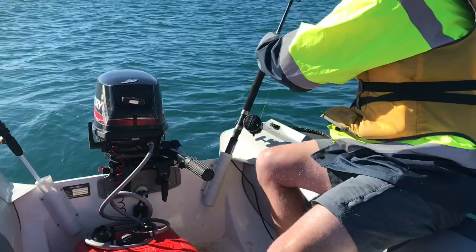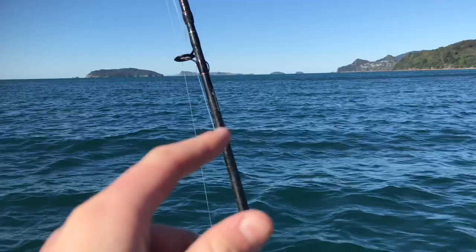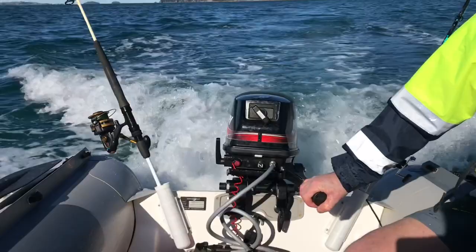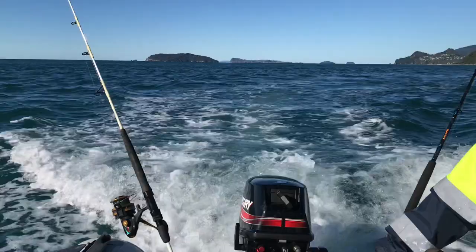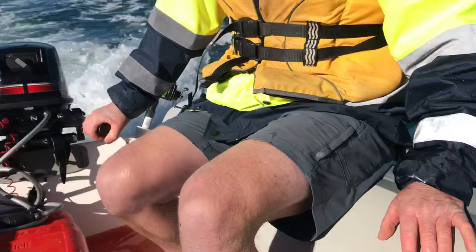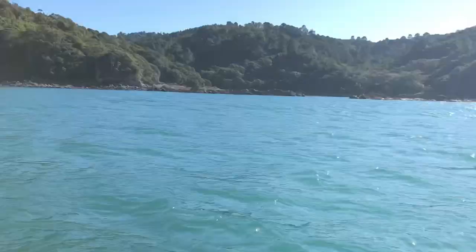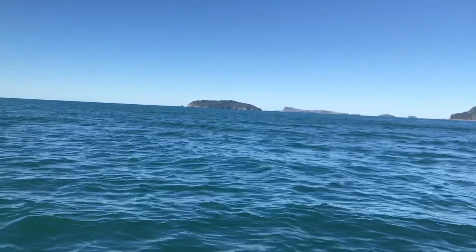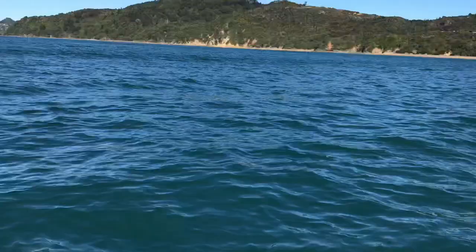Oh, a little action, so we're just going to chuck this lure, jump to the back of here, do a bit of trolling around. Just over there by the mountains where I got my PB kawa. It was a bit bigger than this one here. So yeah, hopefully get some. No luck trolling, so we've come out to the spot.